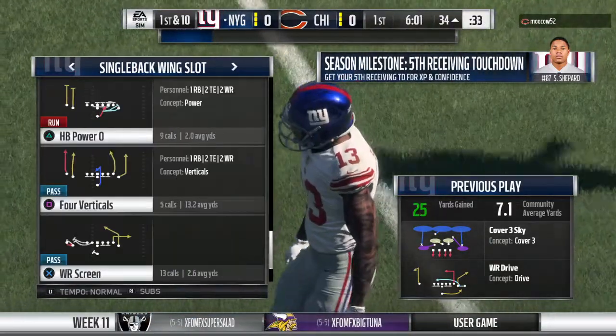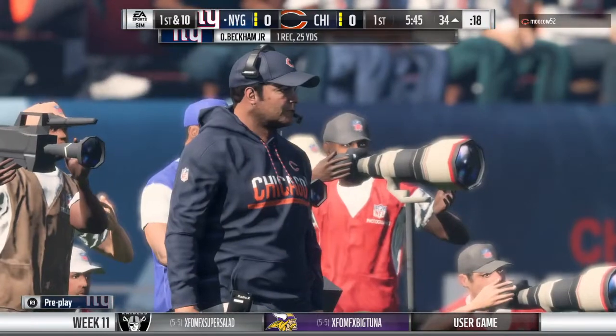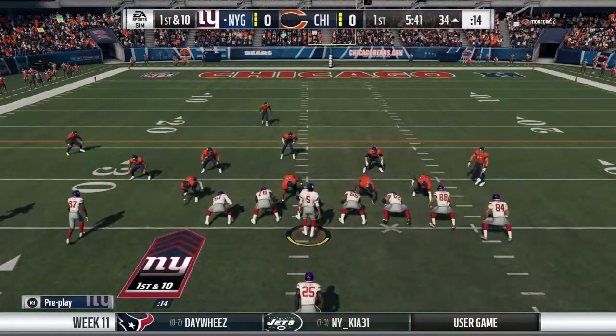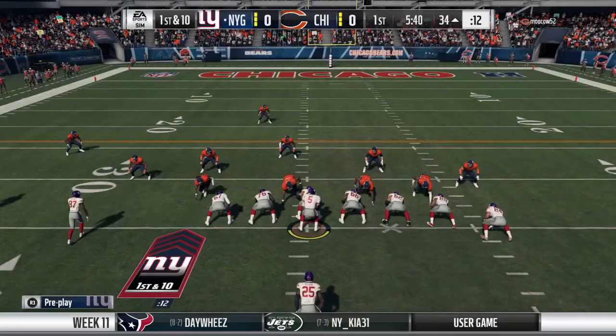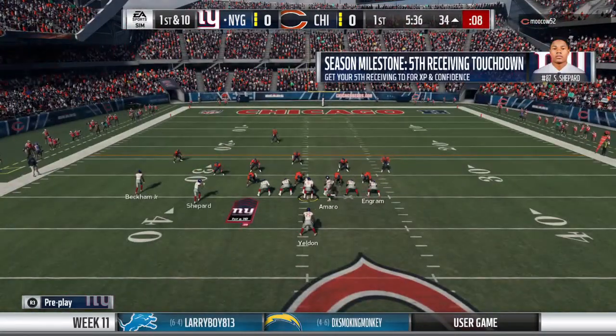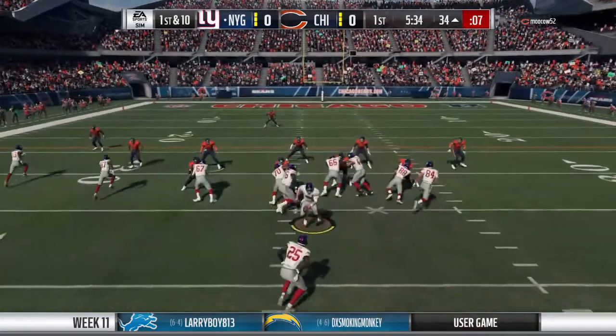Partner, this is one of the best routes anyone can have in their offensive playbook. Tough to defend because you think it's a go route, and then he breaks it back on the comeback. There's one other thing you need as well. A well-thrown ball. Exactly right. Got the guy who has some precision in throwing the football because of the timing of the route.